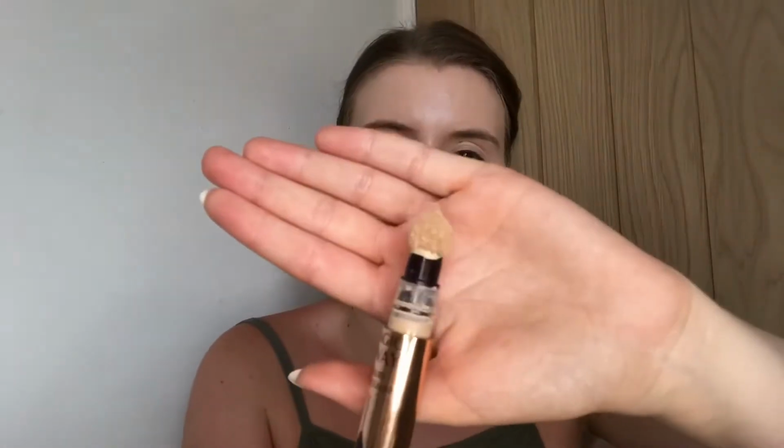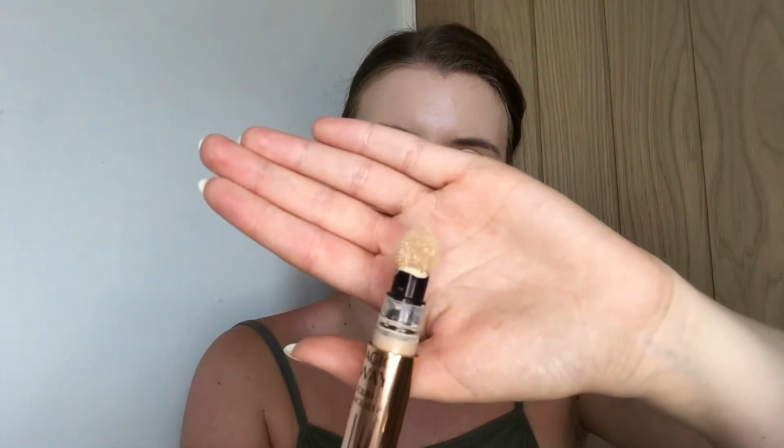I just find it difficult to undo, I'm so weak. So the applicator is a sponge applicator and all you do is just twist it up, and then I just focus this mainly right in the inner corners of my eyes and areas where I just feel like I need a little bit more coverage.